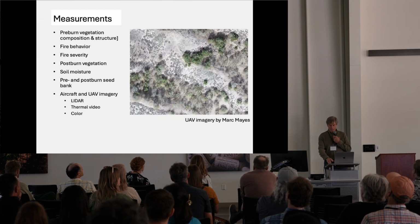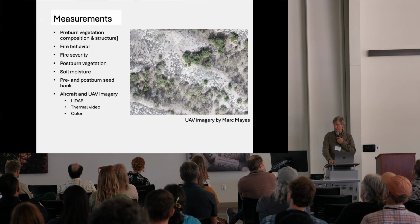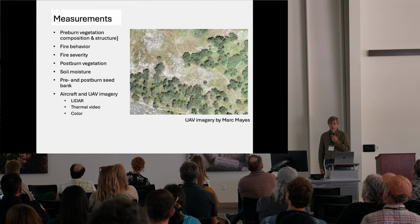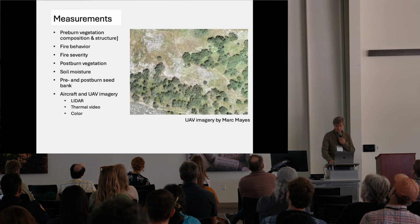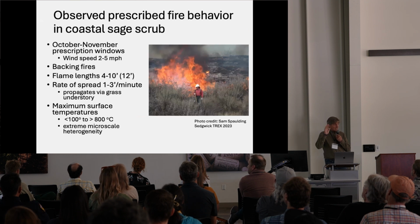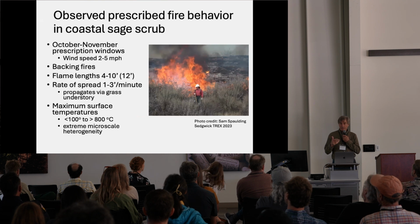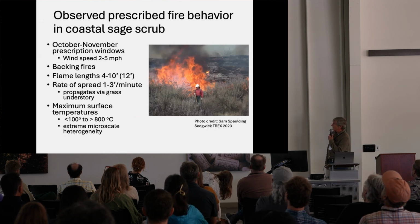This is Mark Mays, this is one of his drone images, pre-burn in our TREX 22, and then the post-burn pattern 5 months later, just to show you some of the richness of information we can get here. One slide. Our FEMO crews are people that are actually doing the fire effects monitoring and measuring fire behavior. This is the kinds of things they're seeing.